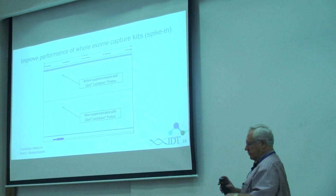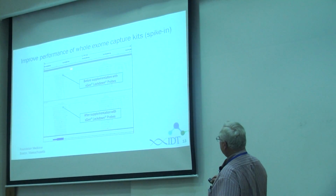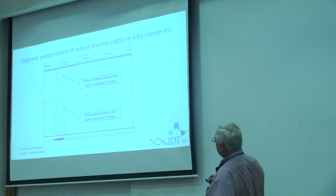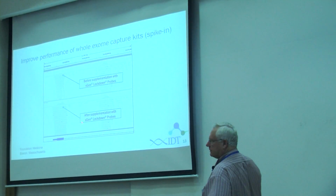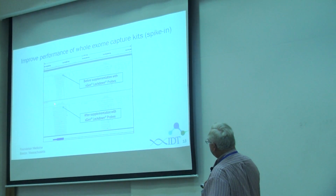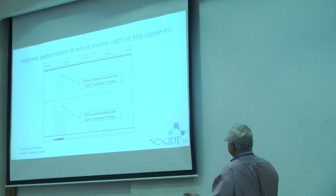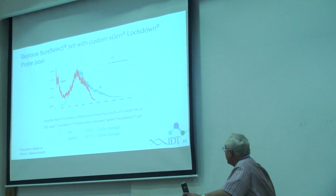And here's what I mean by that. So here was their custom panel off the array. And you can see here was good density of sequence data, but this area had poor coverage. You spiked in the lockdown probes, and now suddenly you've got great density of sequence data at both locations. Well, when they saw just how much better this worked than this, they thought, well, why don't we just make the whole set that way?